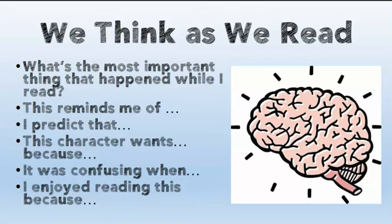Okay, when we're really reading, we need to think as we read. What's the most important thing that happened while I read? Or this reminds me of, I predict that this character wants, because it was confusing when, I enjoyed reading this because. Okay, those are some examples of what we might be thinking as we read.